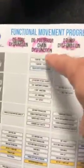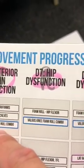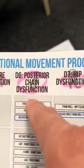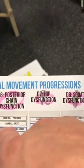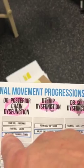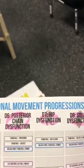So we're at D6. So we'd have foam roll piriformis, foam roll calf. Okay, and then this is the case where, depending on what the person has, we as the doctor would write on our exercise prescription card what things to prioritize. So we could put a little primary next to it. Maybe a way to communicate is we write acute.